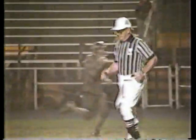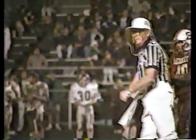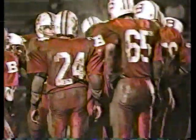Well, this is a very big play now. It's fourth down, deep in their territory. Berkley needs a score to get back in the game right now. Berkley gets to the 5-yard line. They could have a first down. But that's 9 yards away. And Berkley's calling a timeout. Pat Fox wants to talk to his guys. That's the importance of this play. I think that is their 2nd timeout of the half, isn't it?